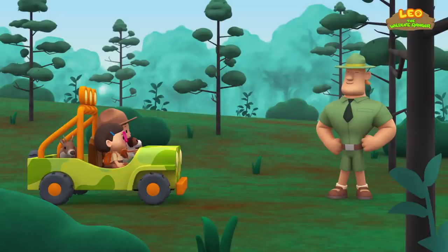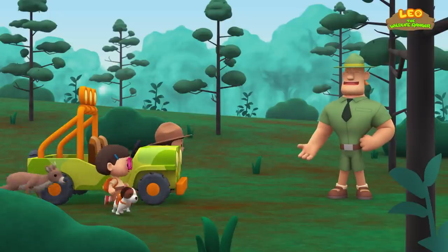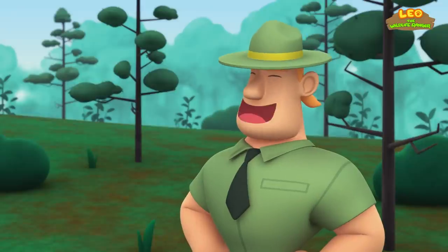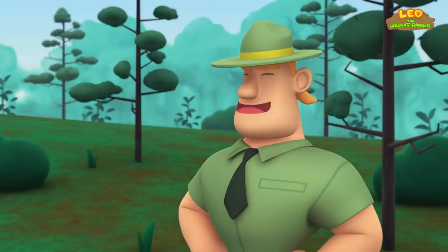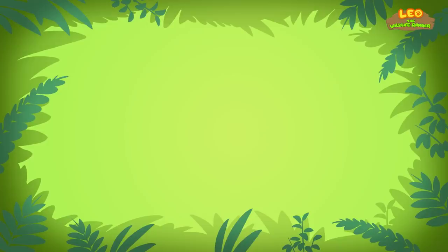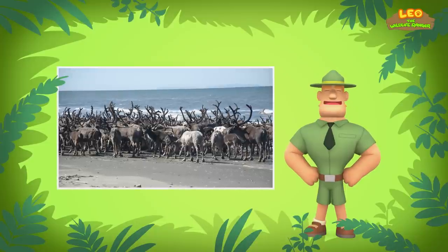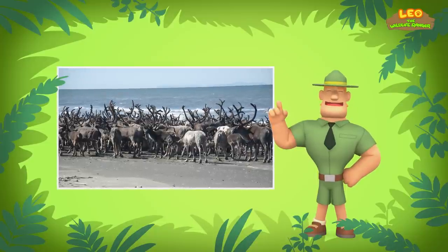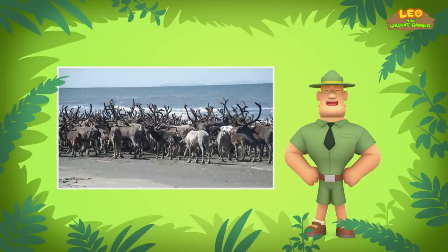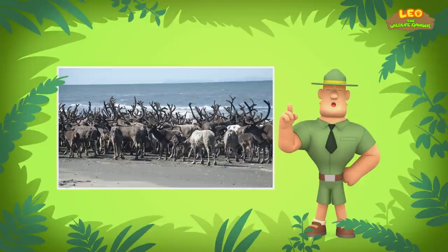Ranger Rocky! Hello, Junior Rangers. Welcome to the woodlands. I see you've made a new friend, a young reindeer. We think it might have been separated from its mother. You just missed its herd, Junior Rangers. A group of reindeer is called a herd, and its mother should be in that herd. It left the woodlands this morning for the much cooler north.